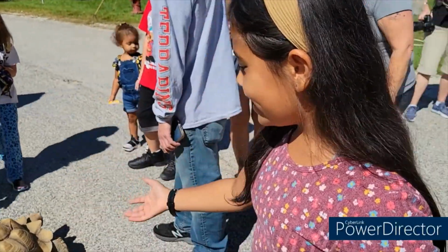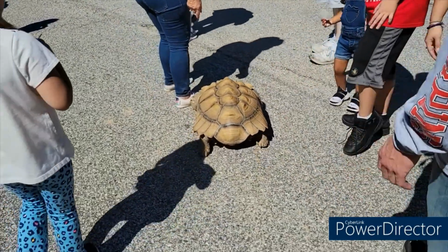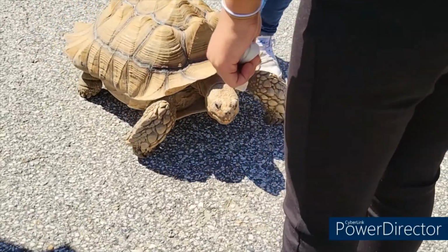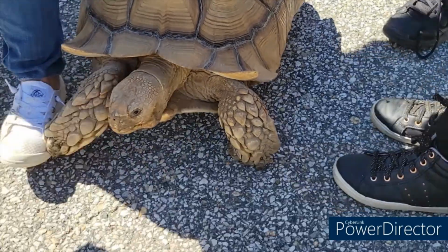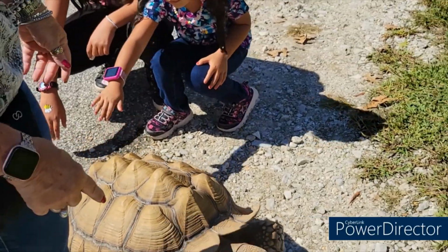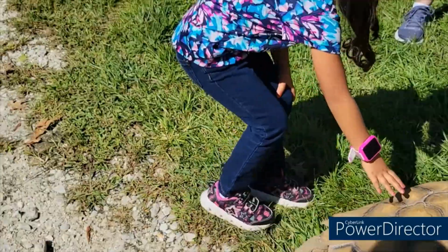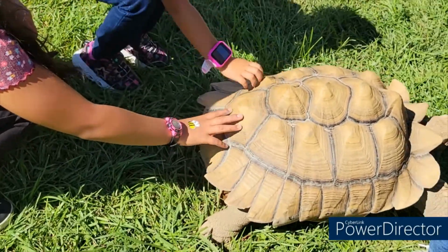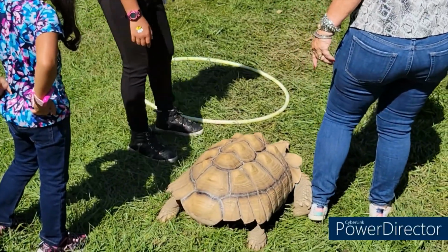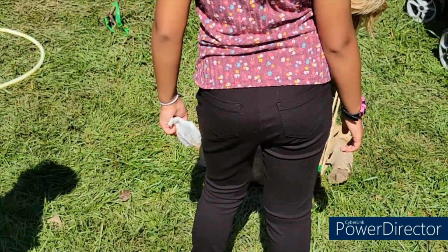Now we have here a turtle. Looks like lots of spikes on it, even on its skin. It has a skin armor. Hi, tortoise. Its shell is rock hard solid. His name's Speedy. How old is he? He's 26.